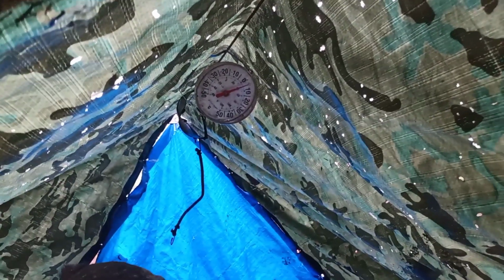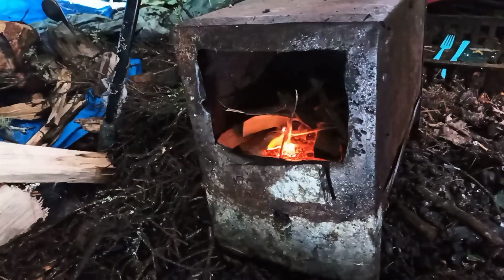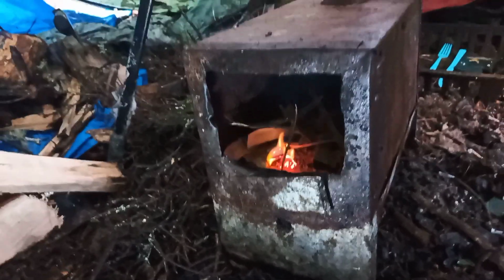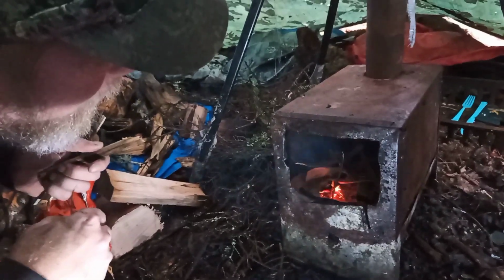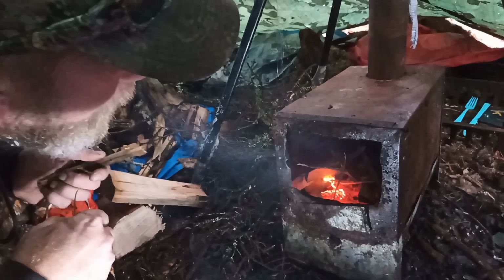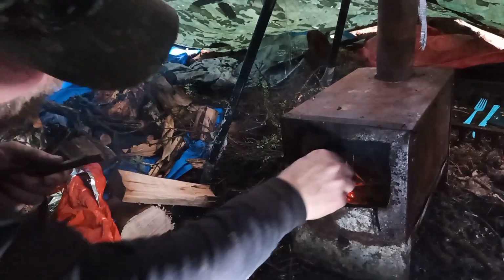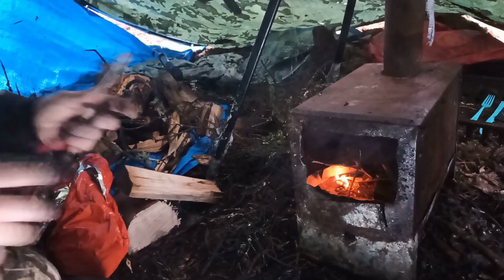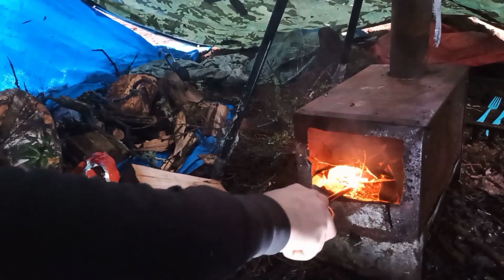The temperature check: we're fairly lucky today. 5 degrees, so it is cooling down a bit. It is raining if you listen, a little bit there. Just little tiny twigs, hoping to get that going, even though our little tiny twigs are damp. Come on, baby. There's not much floor in there, but it's going now.